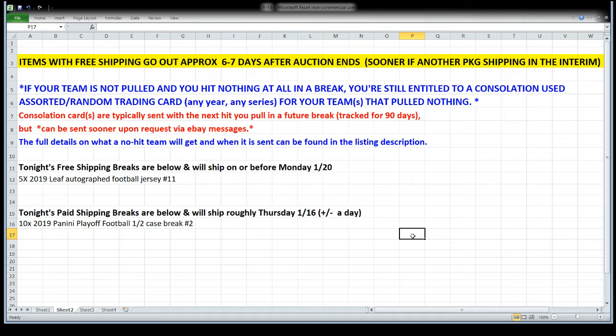So here's the information about shipping jerseys. If you hit one, it's going to go out to you no later than Monday, the 20th, a week from today. Probably will go sooner, should not go any later than that. If you were in the jersey break and your team was not one of the teams pulled, your consolation card or cards would typically go out when your next package ships, just since it is a free shipping break. I would hang on to it and do it that way.